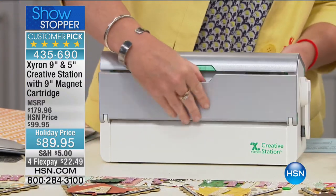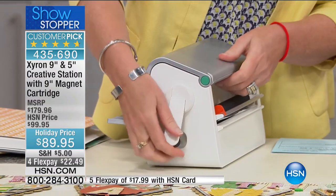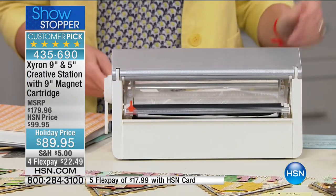This is a machine that lets you make stickers. It lets you make magnets. It lets you make laminates. It lets you do pretty much everything. Yeah. I have a 5-inch machine that cuts cupcakes. I now want to upgrade into this because I have a 5-inch and a 9-inch. I want to combine them.